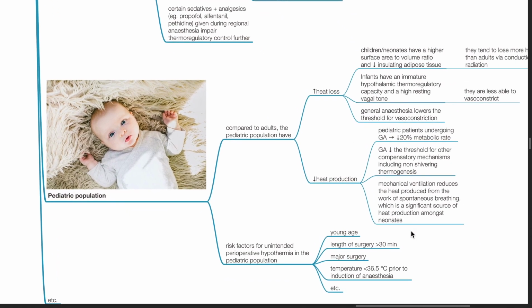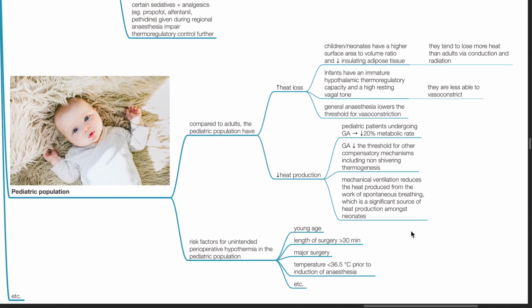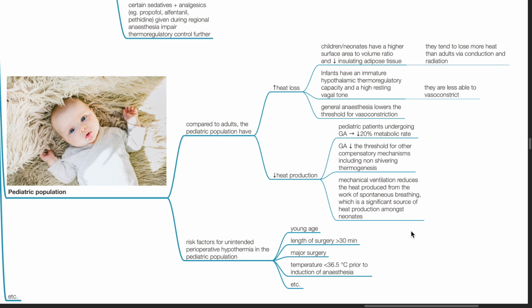The pediatric population. Compared to adults, the pediatric population have increased heat loss. Children and neonates have a higher surface area to volume ratio and reduced insulating adipose tissue. Thus, they tend to lose more heat than adults via conduction and radiation. Infants have an immature hypothalamic thermoregulatory capacity and high resting vagal tone, thus they are less able to vasoconstrict. General anesthesia lowers the threshold for vasoconstriction, and this increases heat loss.